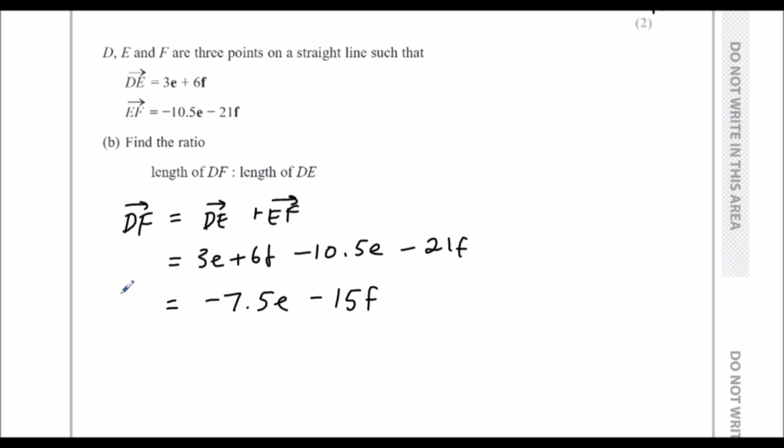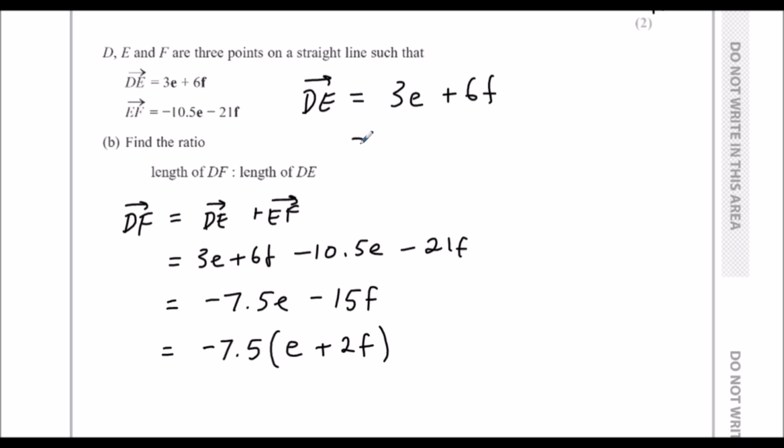And we can factorize to make it look a lot simpler. We can take minus 7.5 outside. So minus 7.5 times e is minus 7.5e, and minus 7.5 times 2f is minus 15f. So that's DF. DE is 3e plus 6f. We can factorize, take 3 outside, so 3 times e plus 2f.